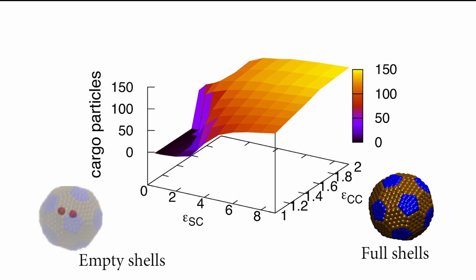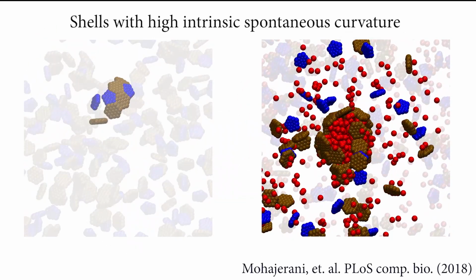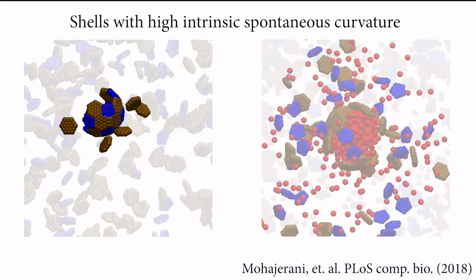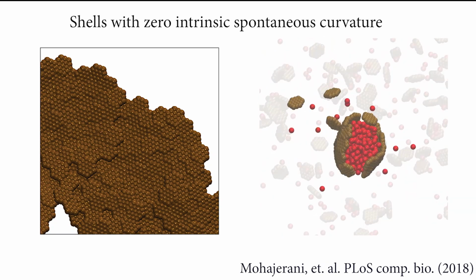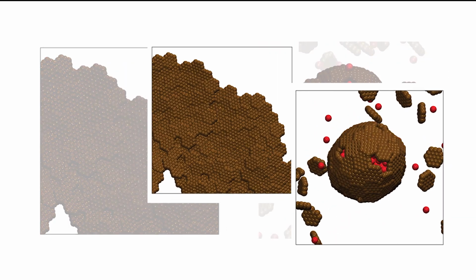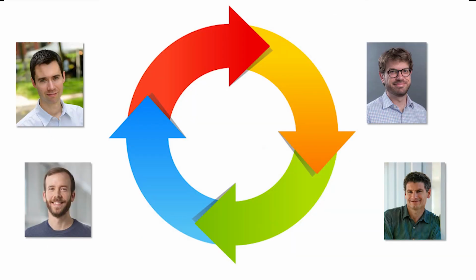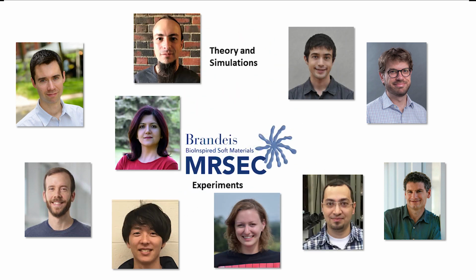But will the cargo encapsulation change the shell size? Our dynamical simulations of shell assembly in the presence and absence of cargo showed that the presence of a cargo can either increase or decrease the size of a shell relative to its intrinsic spontaneous curvature, as seen in recent experiments. These results and our collaborative research on nanoshells will be a guide for designing efficient drug delivery vesicles and nanoreactors.